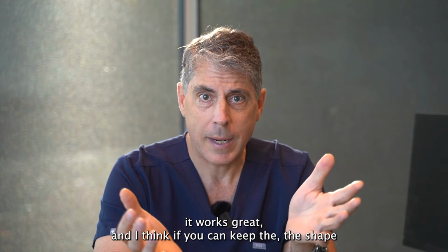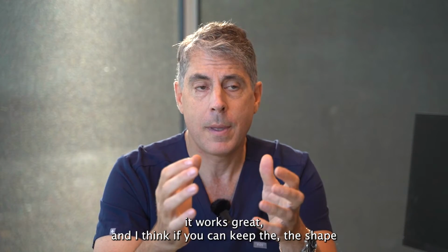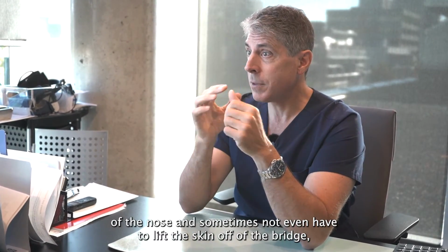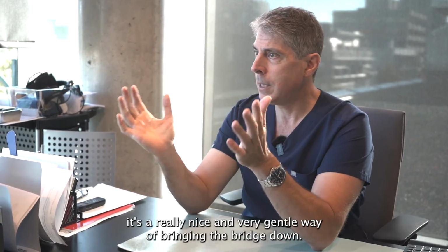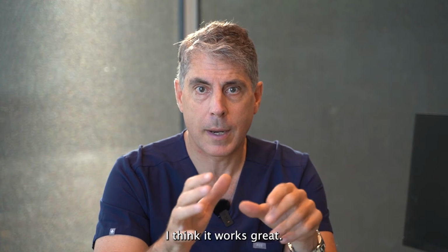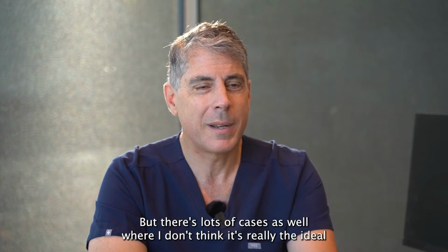I think it works great, and I think if you can keep the shape of the nose and sometimes not even have to lift the skin off of the bridge, it's a really nice and very gentle way of bringing the bridge down. I think it works great. But there's lots of cases as well where I don't think it's really the ideal technique for this.